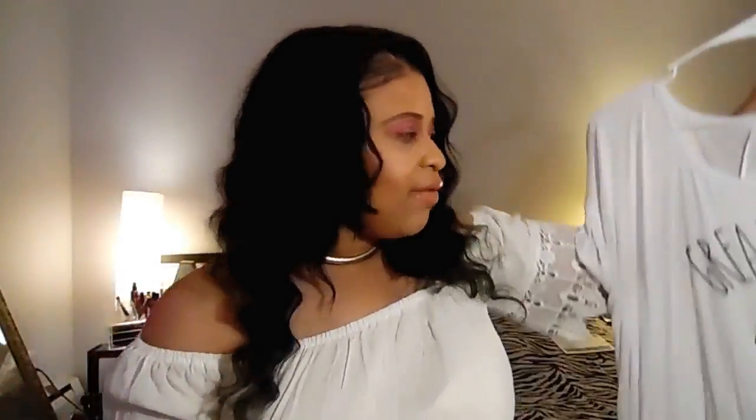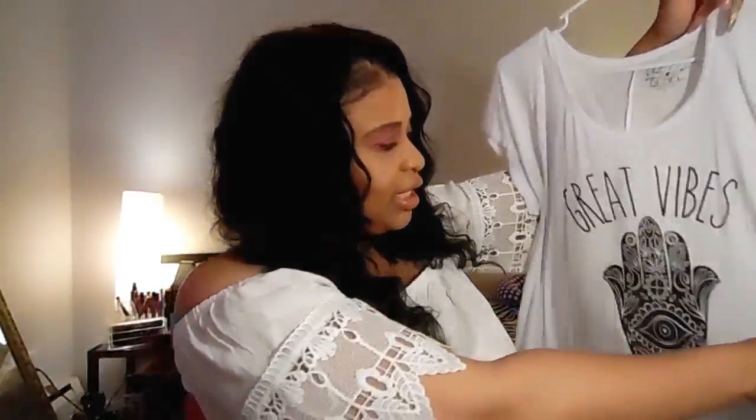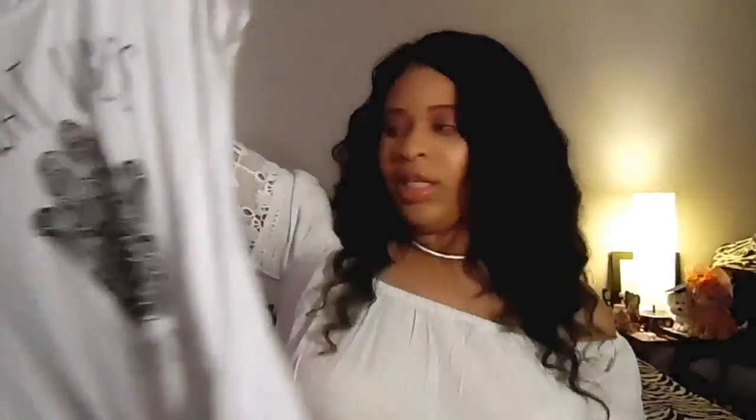This shirt I recently just picked up from Marshall's, actually. The only thing I hate about Marshall's sometimes is that you really have to look for stuff. But if you go on Tuesdays and Wednesdays, that's when you can find the best stuff. So I got this shirt, and it has the Hamsa symbol, and it just says great vibes all day. Something cute and flowy for spring and summer that's really cute and comfortable. Especially for me, I hate getting dressed on Mondays, so I would just throw this on with a really cute pair of jeans.